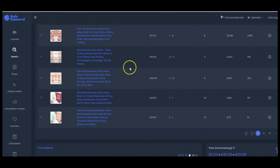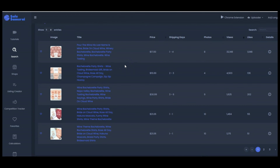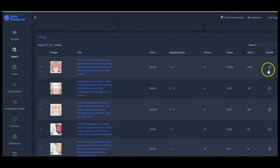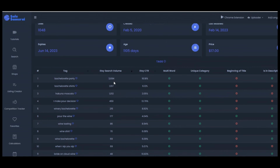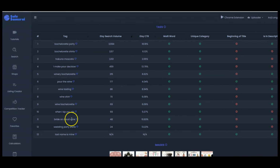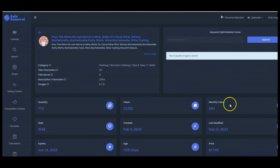You can scroll down to the bottom and see some of the top listings for that keyword. You can see how many likes it's gotten, how many views, and then we can click on this eye here for more details. This will give you so much relevant information about this listing, including every single one of the tags that this winning listing is using and the search volume of those keywords. We can see this particular listing gets 893 searches per month.